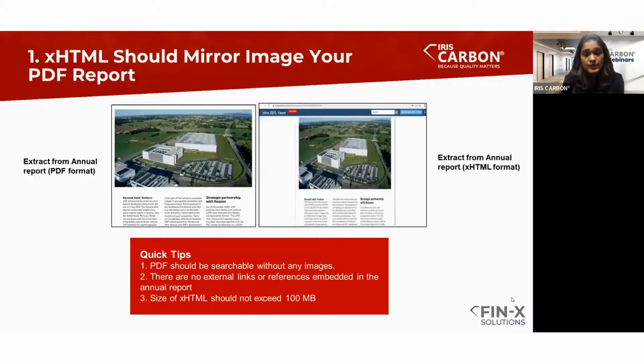The next picture, if you see here, is the same PDF, a pretty looking document with a picture and textual information. Whereas compared to the XHTML output, it also resembles the same picture and the text information. So this is how, if the software tools are able to convert as per the PDF report, then nothing like that. Your PDF submission and the ESEF submission will be exactly the same.